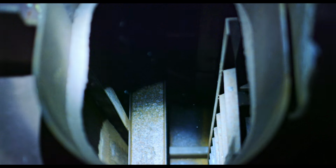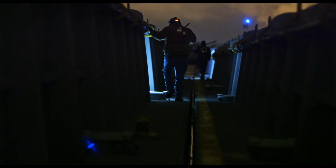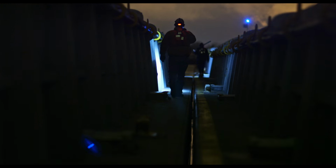Right now we're just checking for water. It's got some beams at the bottom and water's over them. It's about 2 foot. You gotta get the pump in there and get it out. What you running for, Colin?